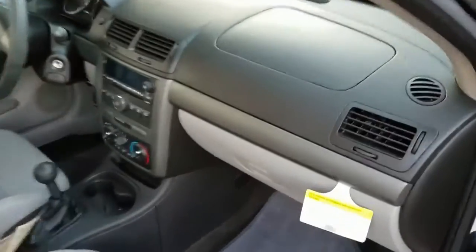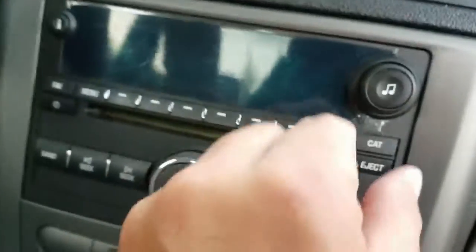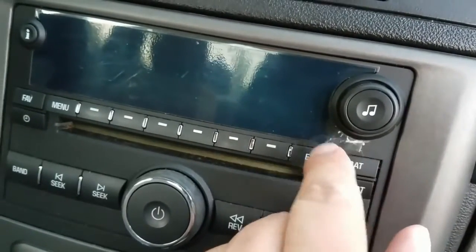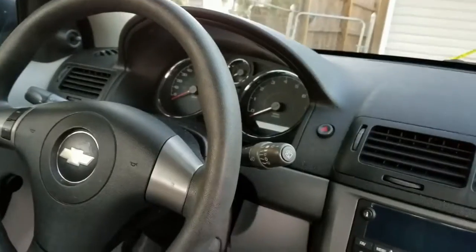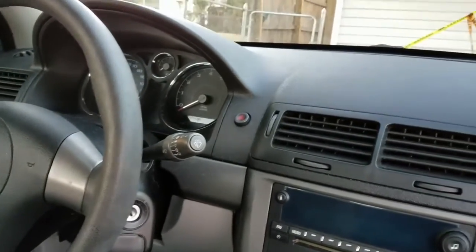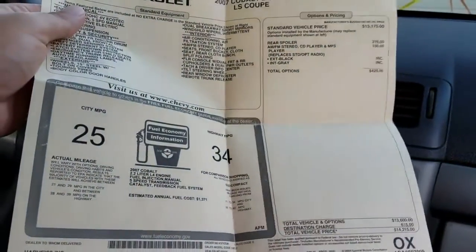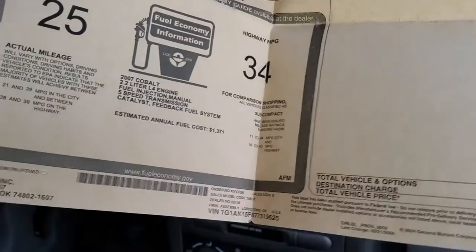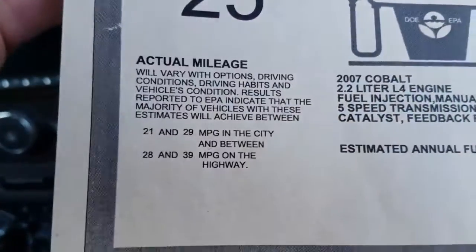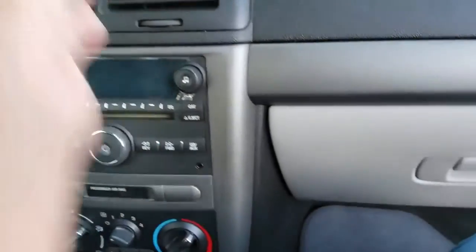Look, this is what kills me. It's still got the original airbag sticker hanging. It still has the screen protector on the damn stereo. It is really a clean car. Still has the original window sticker. Ain't that something? And it even shows on the fuel down here, it shows 28 and 39 miles per gallon on the highway. So what I got on the highway the other day is about right.